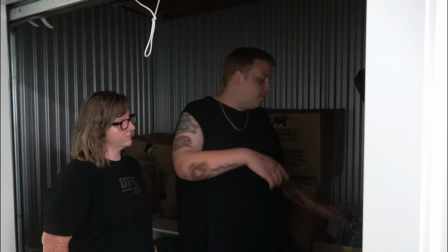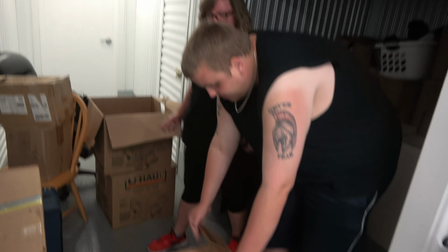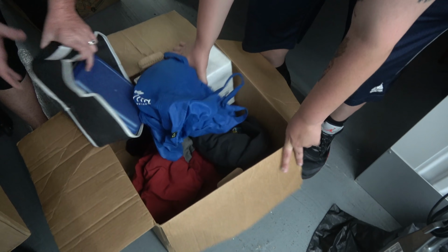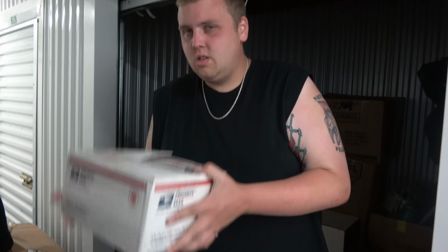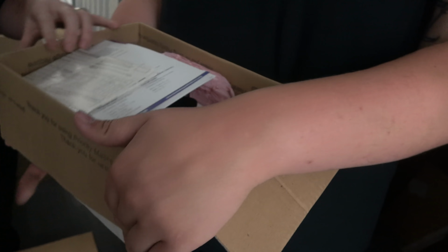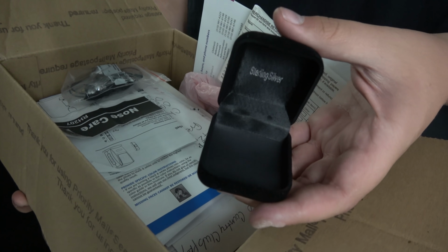So we're gonna go ahead and pull out this big boy over here. That's actually not heavy, I thought it was heavy. Oh no. I'm scared. What's in the priority flat rate box? Shake it. There's stuff in it. There's definitely stuff in it. Oh, it looks like some random personal stuff. Paper. No, it would have been sterling silver too. See that?